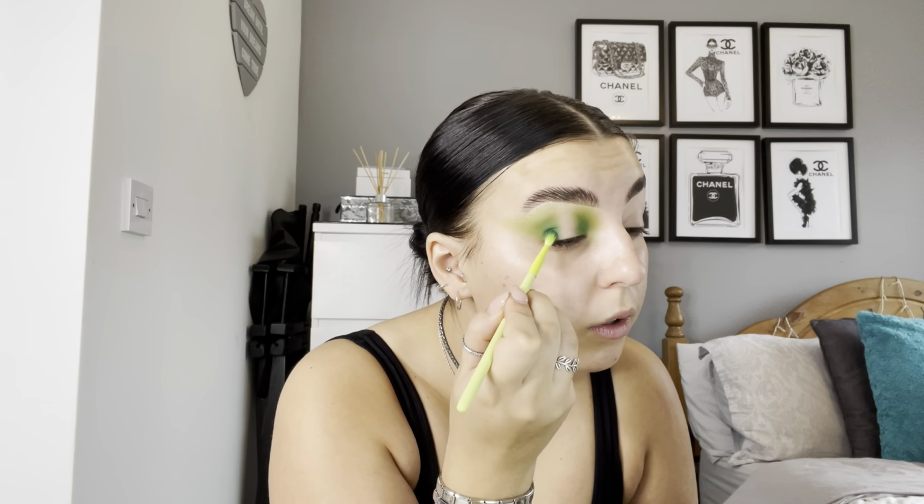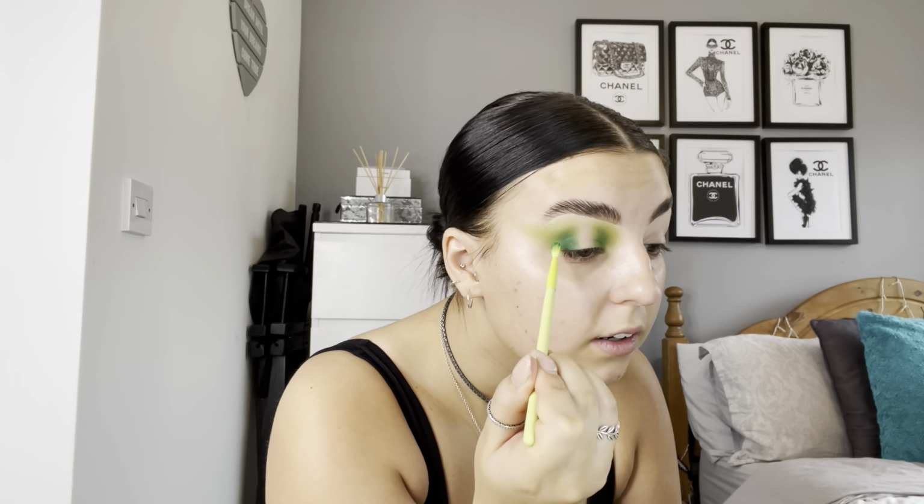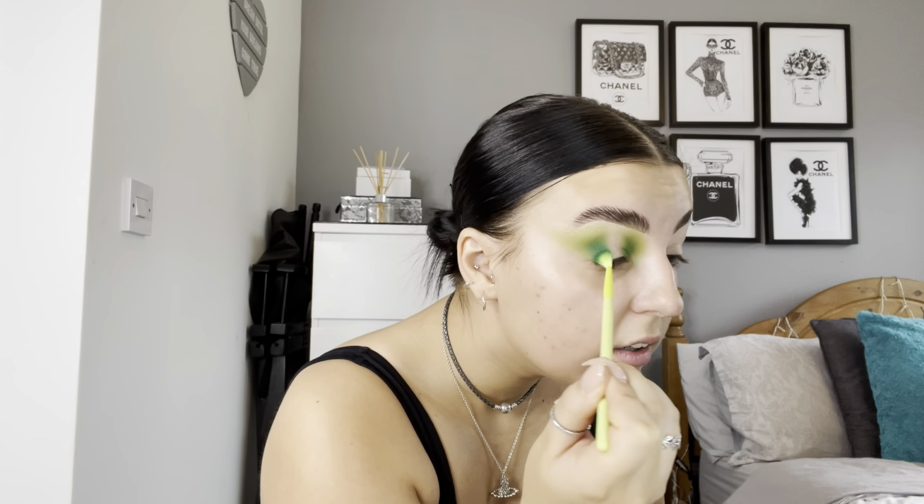So I've got those two colours on. Now I am going to go in with that first brush again, and I'm going to add this deep teal colour. You're doing the same as what you did with that first shade, you're just deepening it even more. So I'm just tapping it on to start with, and then we can see. Oh, I love it. I love these colours. I knew as soon as I looked at this palette, these were the three colours that I really wanted to play with.